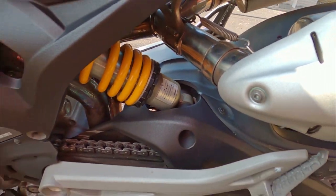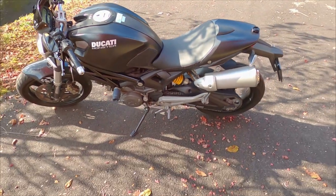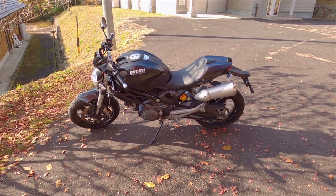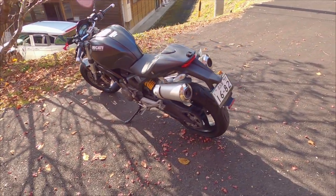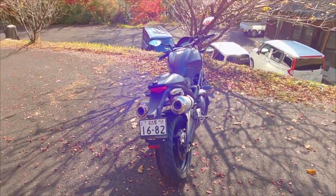But yeah, handling wise, I think it's a perfect bike. It would almost be a great beginner's bike, I think. I think it's 80 horsepower according to the Ducati stats, which is pretty decent for a bike of this size. Weight as well, it weighs nothing. It's featherlight, feels really, really nimble. And also with those Brembos on, it stops really, really well.